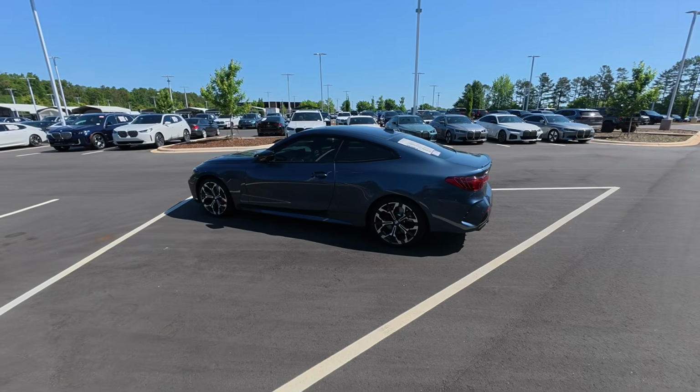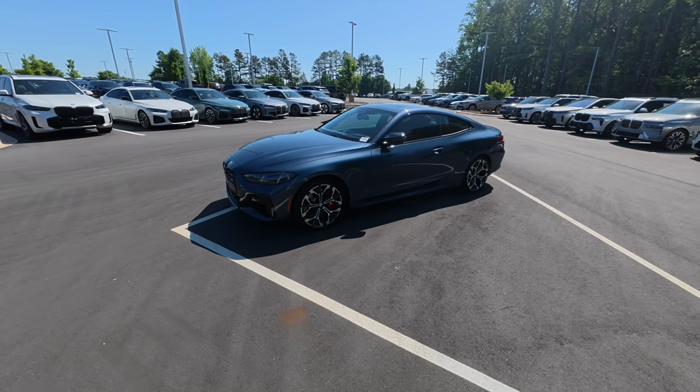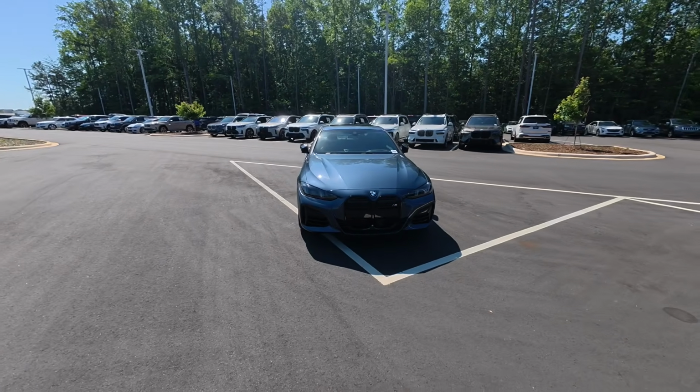Now, I just finished doing the full detailed review, so if you'd like to see all the specs and the options, take a look at that separate full review. Today, let's just take a look at the exterior as well as the interior and get this luxury style coupe out on the road.